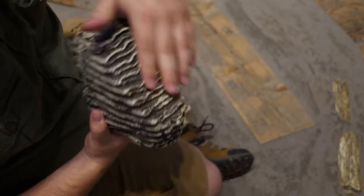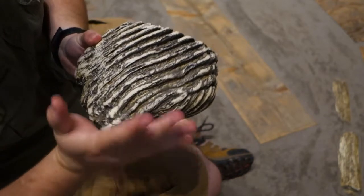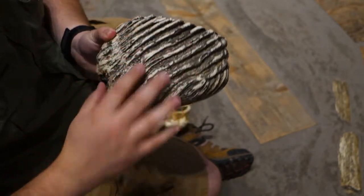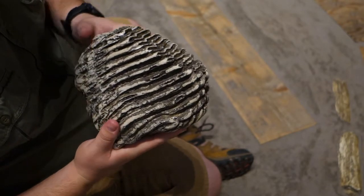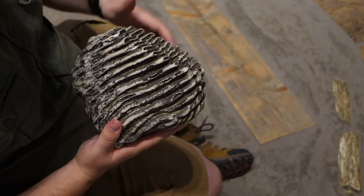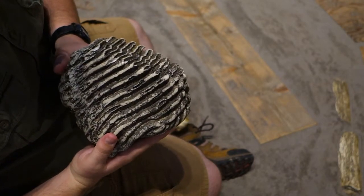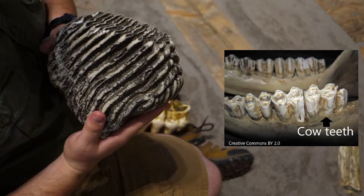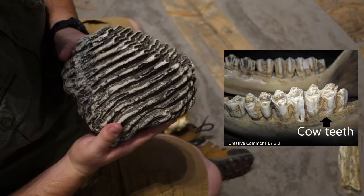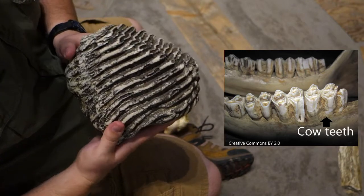So this is the top of the tooth, so very flat, kind of a grinding surface. And this is the root of the tooth. And it's very thick, as you can see. Now, there are actually animals today that have flat top teeth like this for chewing. Have you ever looked at cow and horse teeth? Now, what do they primarily eat? What's most of their diet consist of? If you said grass, you'd be right.